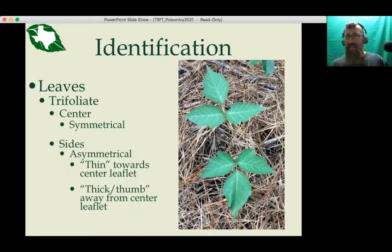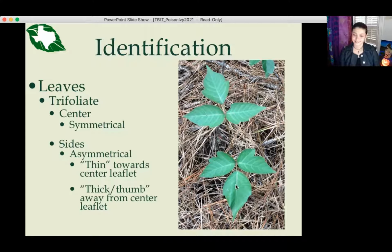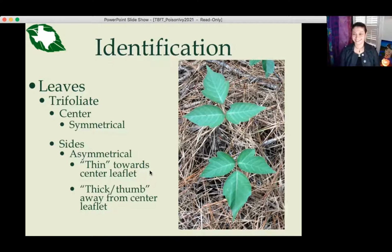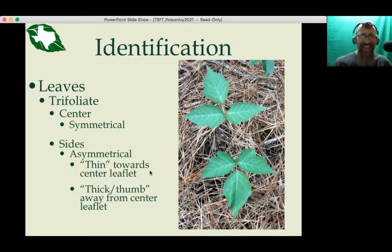To make it even easier, sometimes poison ivy will grow these thumbs on the leaf. If you think of these side leaves as kind of mitten-shaped, the thumb will be away from the center symmetrical leaflet. I see it. Yep. To me, it kind of looks like an angel with a bad attitude, but we need those too sometimes. Right.